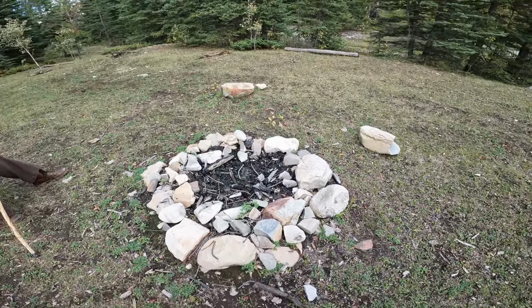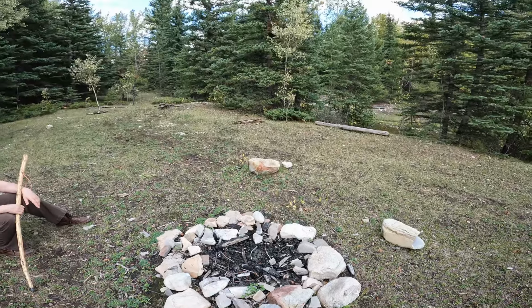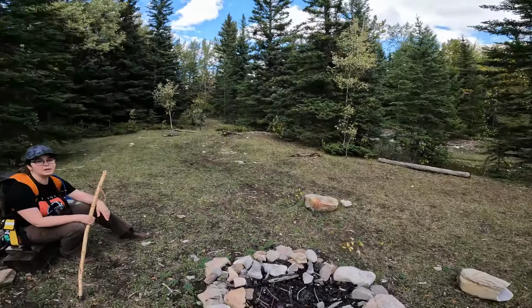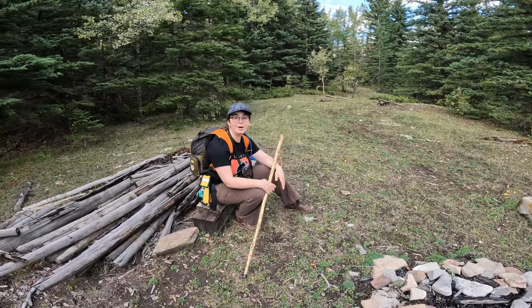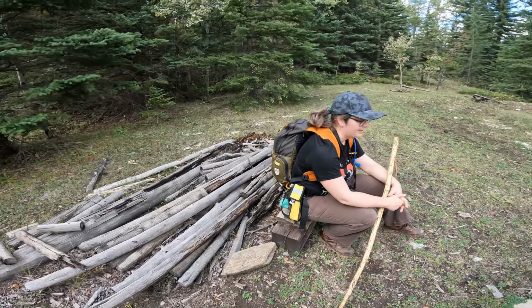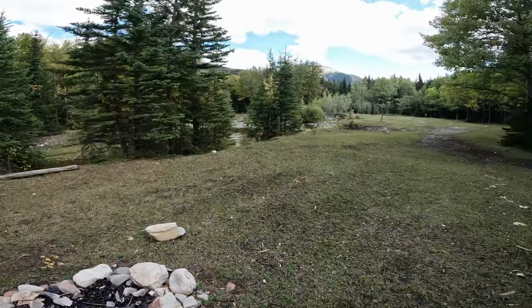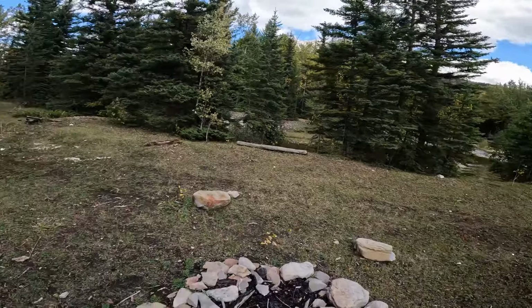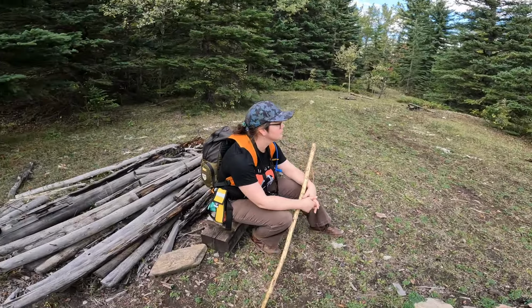Oh, this is a beauty. This has been well loved. And I love that someone's been taking care of this area. Well, the cows are taking care of it. They graze the grass down. Yeah. But it almost looks like somebody gets out here and tends to it as well, too. Like, this is pretty nice for off the beaten path of a hiking trail.